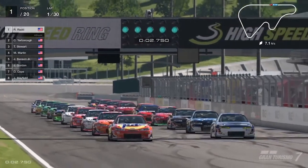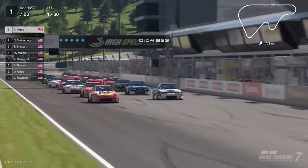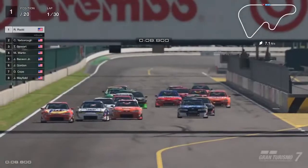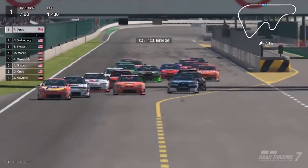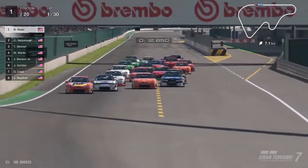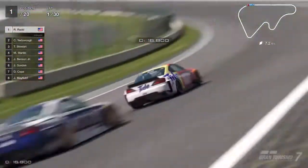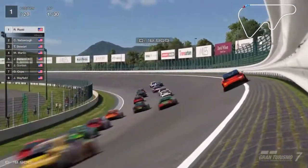As we see the lights go green and the field is away. Ricky Rudd leads them towards turn one. See a little jockeying for position back there. Yarborough tries to go a little low on Rudd. Rudd's going to use the high line.